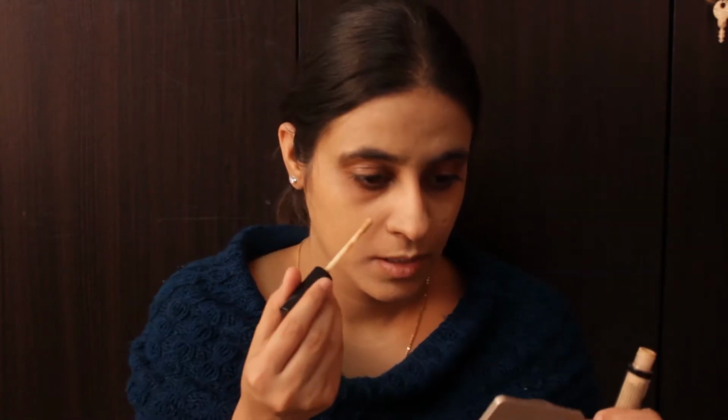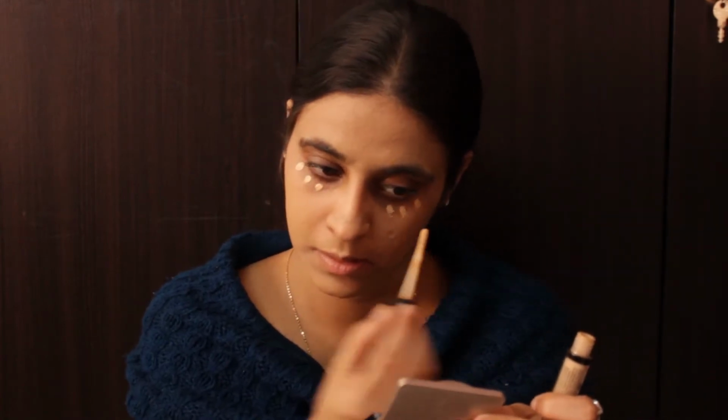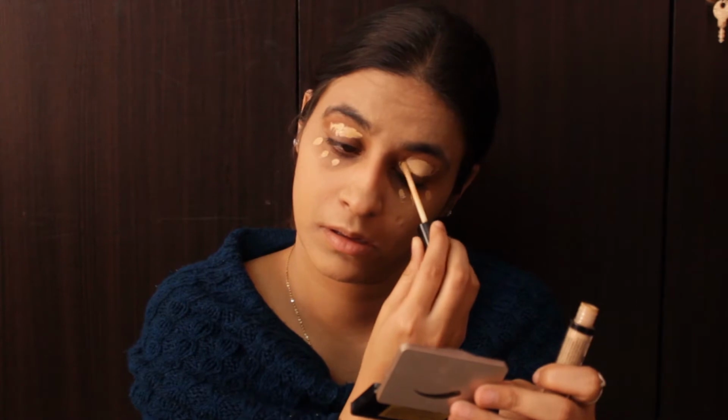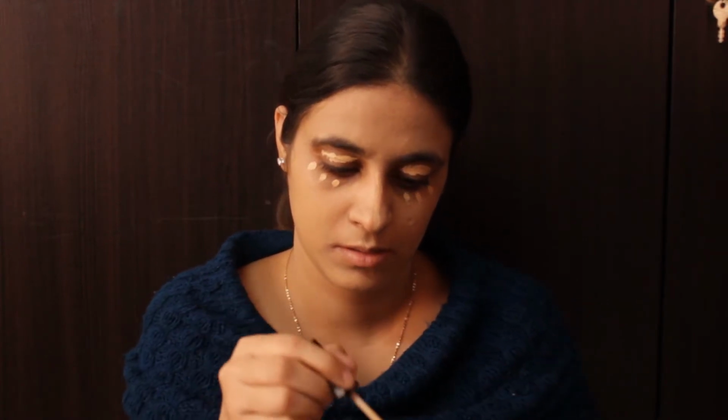Check that out. Now for concealer, I'm using NYX Photo Focus Concealer. This is also full coverage concealer. I'm just concealing my under eye and the lids of my eye. Then I'm highlighting the bridge of my nose, forehead, cupid's bow and chin.